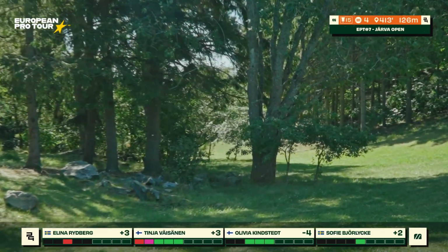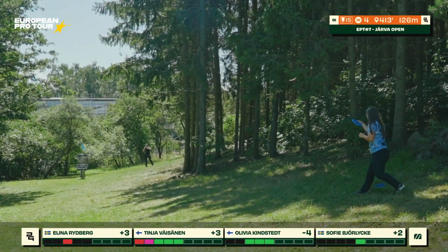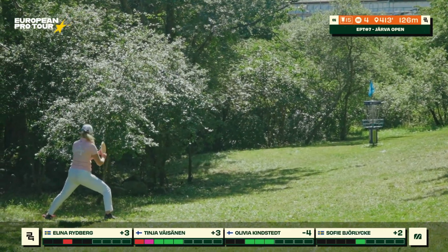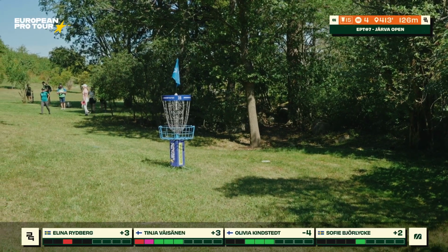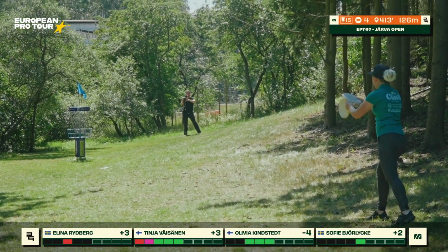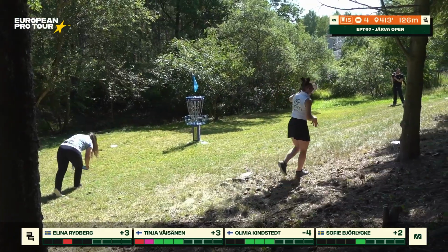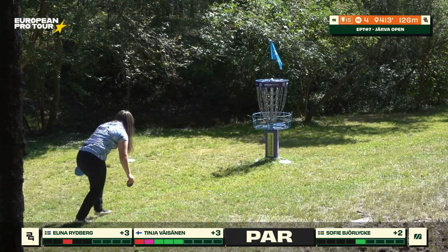Tijna a little bit out of position, looking for that same gap. She does get through it, but not all the way up to the basket. Olivia jump putt approach, securing the par. For birdie. Just puts it close for the par. Olivia in for the par.